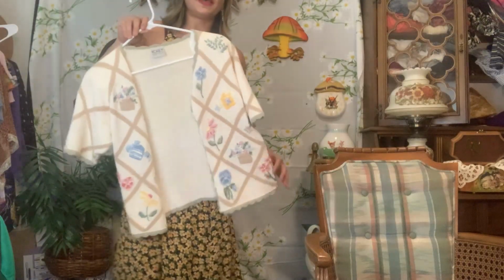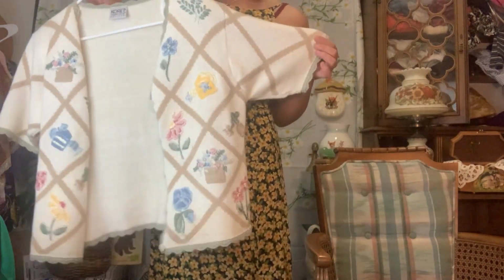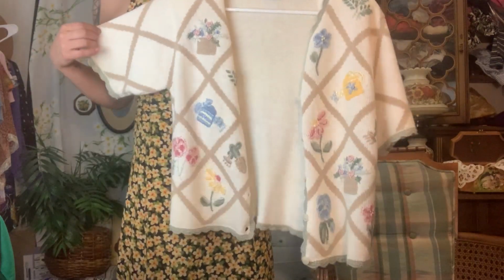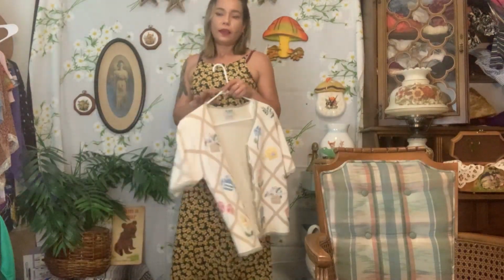And this grandma sweater, which is so cute. It has watering cans on it, which is fantastic, and little flowers and junk. These guys do really well. I'll probably start it at like 35 or 40.